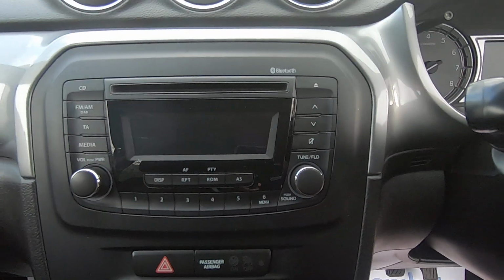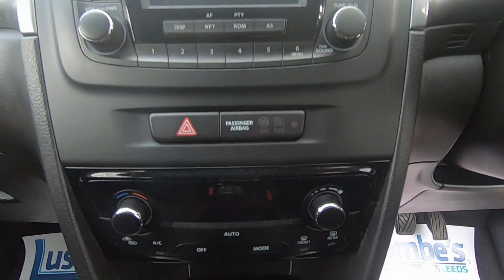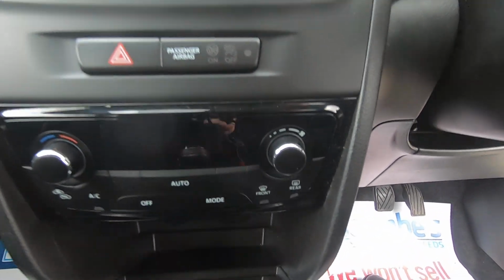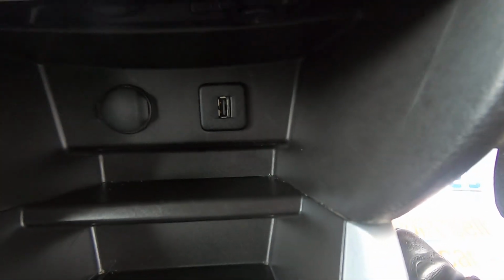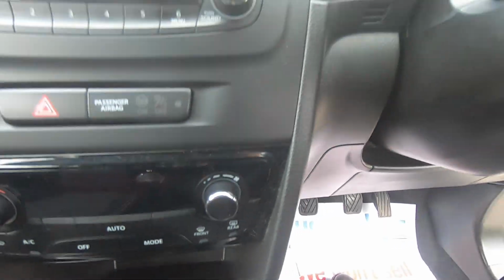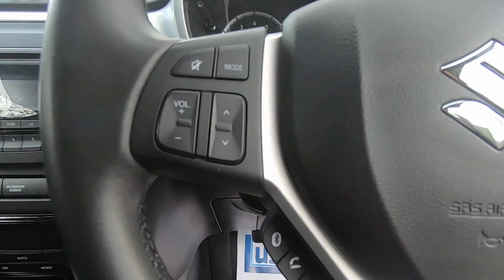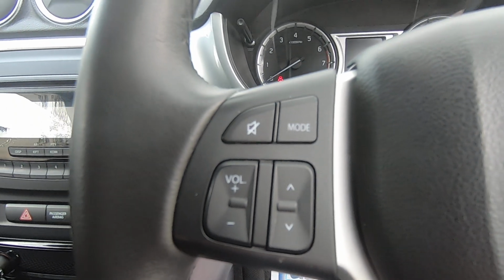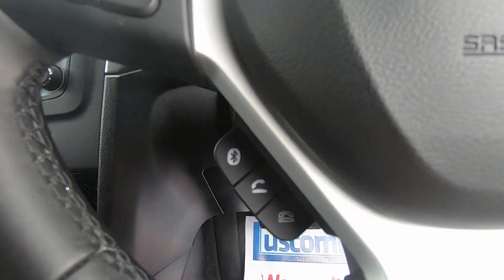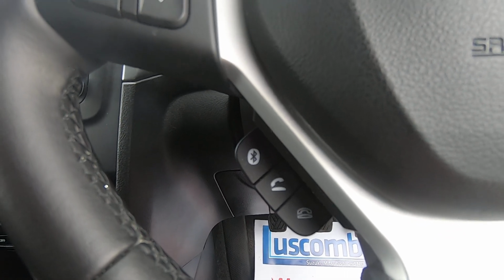So in the car we have our radio CD, it's a DAB. We have climate control. We have a USB, which is great because you can either charge your phone or stream your music through it. You have a multi-function steering wheel, radio controls. You've got your Bluetooth, so you can keep in contact with your friends and family on your journey.